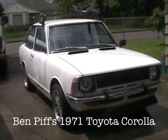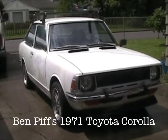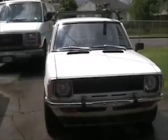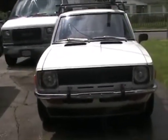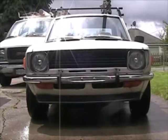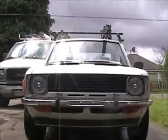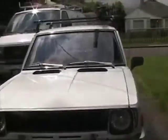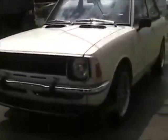Here's my 1971 KE20 Corolla. Just washed it for the first time since I got it. Thought I'd do a walk around. There it is. Pretty straight in the front. Typical day out here in Portland, Oregon. Check out the exterior.